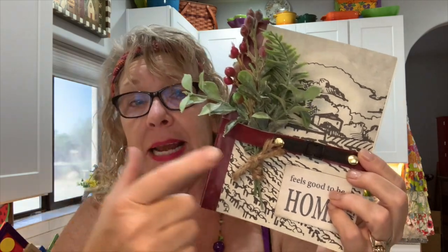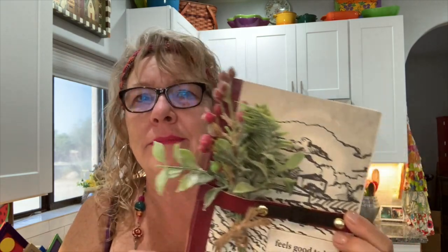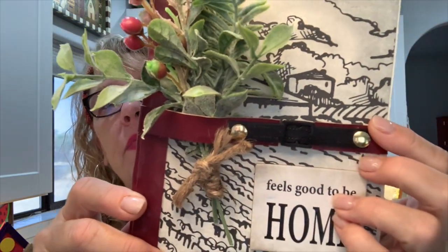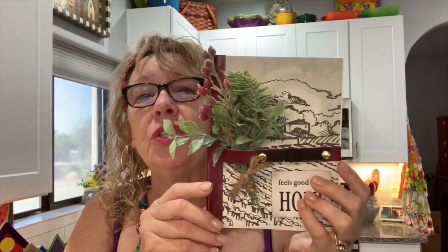Anyway, it was a watermelon craft. I used a luggage tag, and I kept the part that connects it to the suitcase. I cut it up and put it on there, and it looks like a buckle to hold the book together. Anyway, this is so cute, so simple.